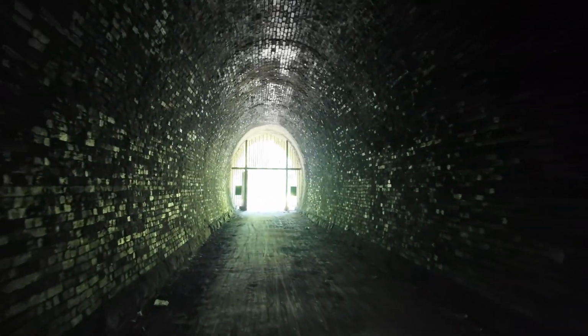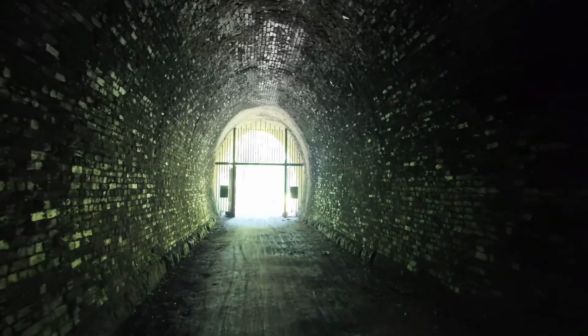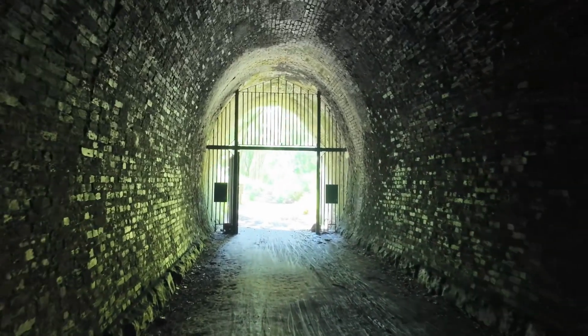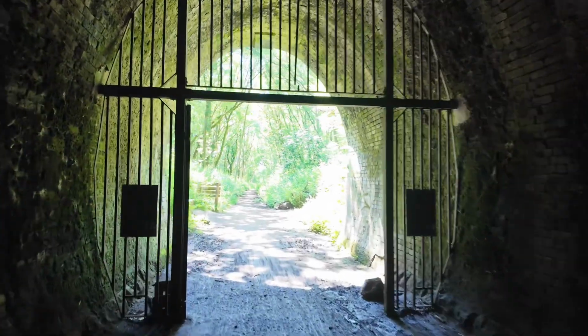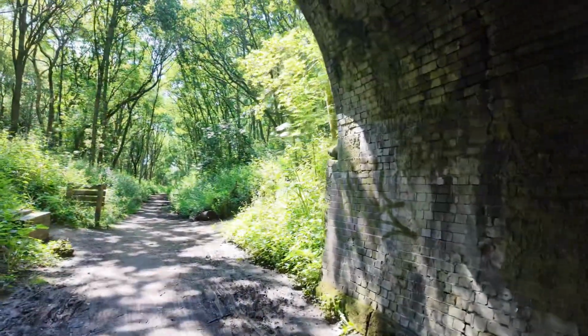I can hear a drone powering on, and I know I'm just going to get absolutely destroyed in the back of the neck with it in a minute. But we have exited, well, we are about to exit the tunnel after 480 metres of damp darkness. Oh, look at the alliteration on that. I should have a degree in English.